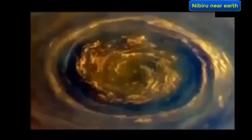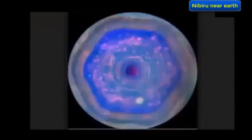So what we'll do, we'll have a look at a few more images first of all, before we have a look at some of these crop circles. I know what you're thinking, but just bear with me. I think you'll find it, if nothing else, coincidental. Okay, so let's have a look at some of these images then of the North Pole on Saturn. Let's go through a few.